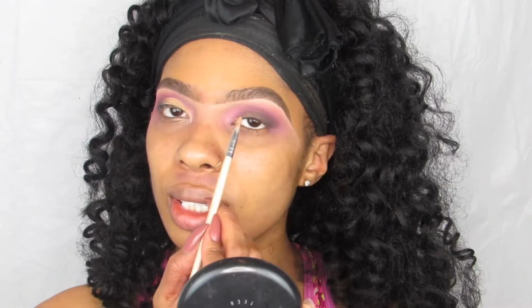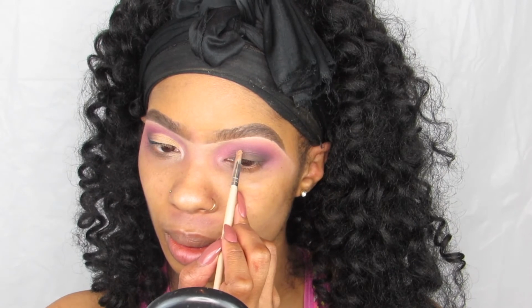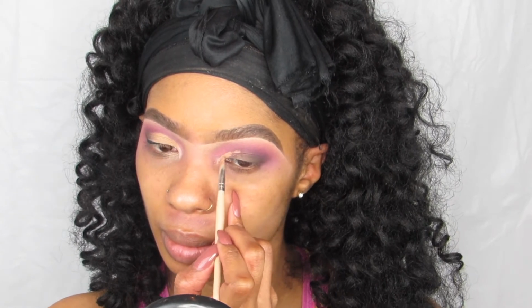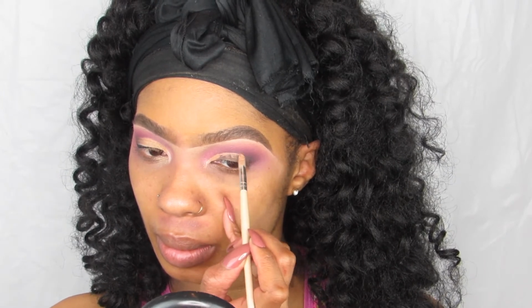So yeah, I just went back in with the brush with the pink and I just blended out the black. Now I'm going to clean up my lid. I'm using the LA Girl Pro Concealer in the shade Medium Beige. I'm going to go halfway, but I'm going to make sure I fade it into the outer corner. So I'm gonna stop it right there.